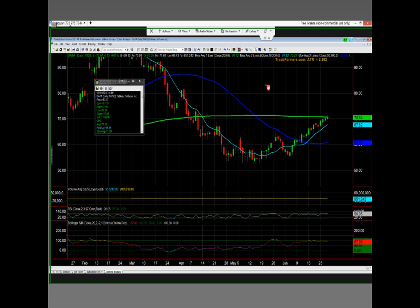Actually, this is a nice looking chart. Thank you for pointing that out. What is this chart? Tableau Software Inc. Okay. Haven't traded this one before. But it doesn't matter. It could be any instrument. I don't care what it is. I'm looking at the same thing over and over and over again.